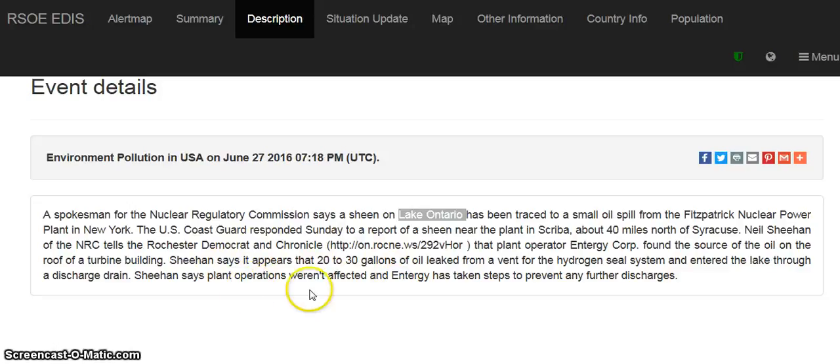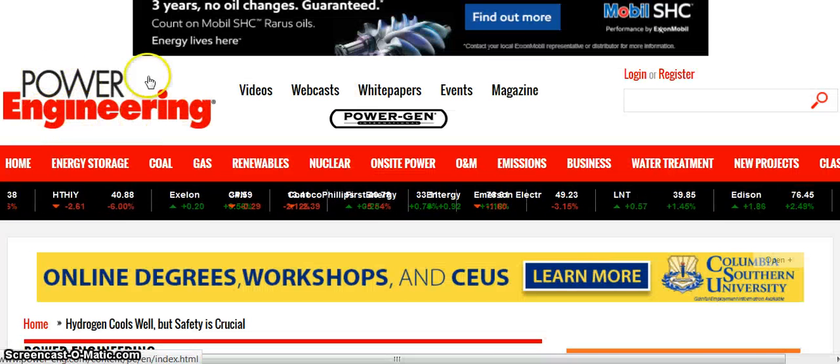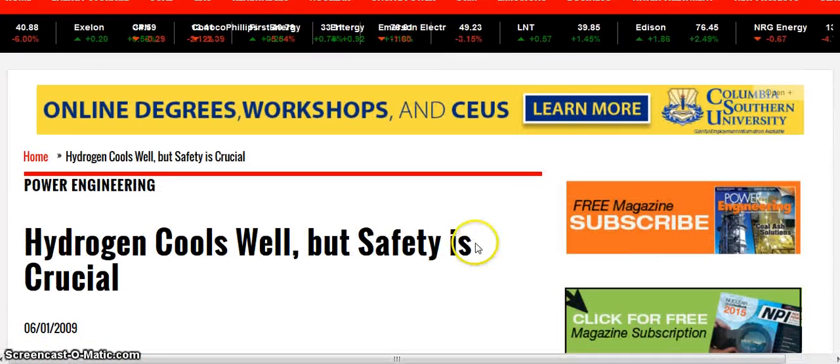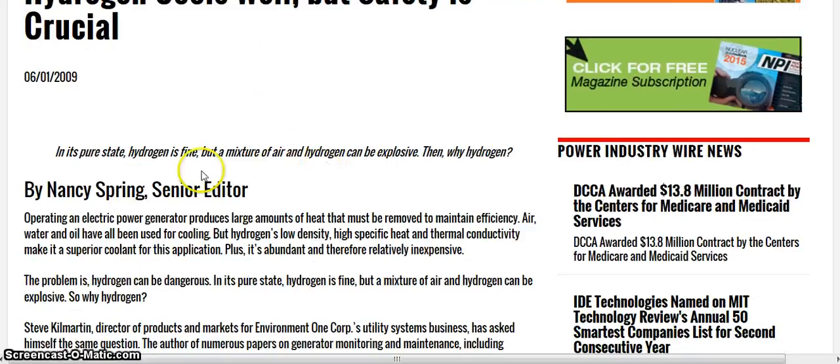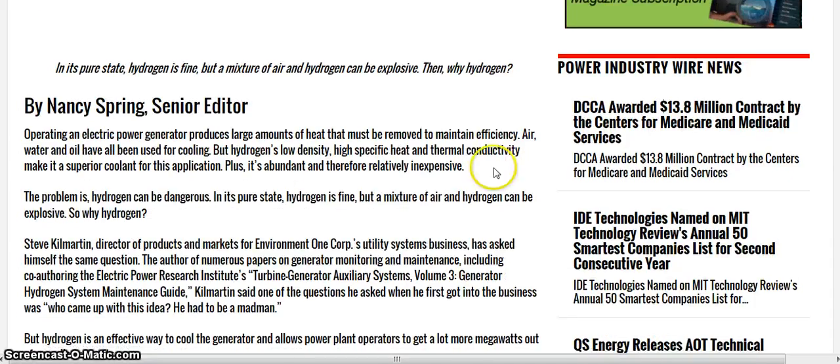Okay, so then I became curious about what is a vent for the hydrogen seal system. So I found this article, Power Engineering, and on here they talk about hydrogen cools well, but safety is critical. So this is saying that in its pure state, hydrogen is fine, but a mixture of air and hydrogen can be explosive. Then why hydrogen? By Nancy Spring, senior editor.